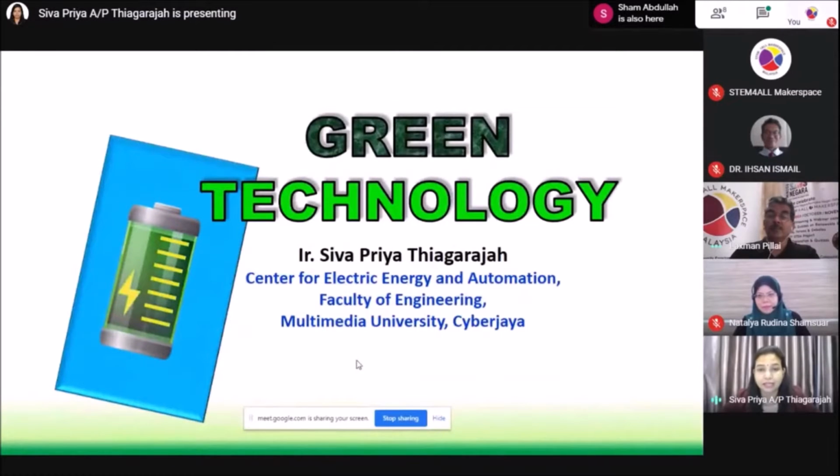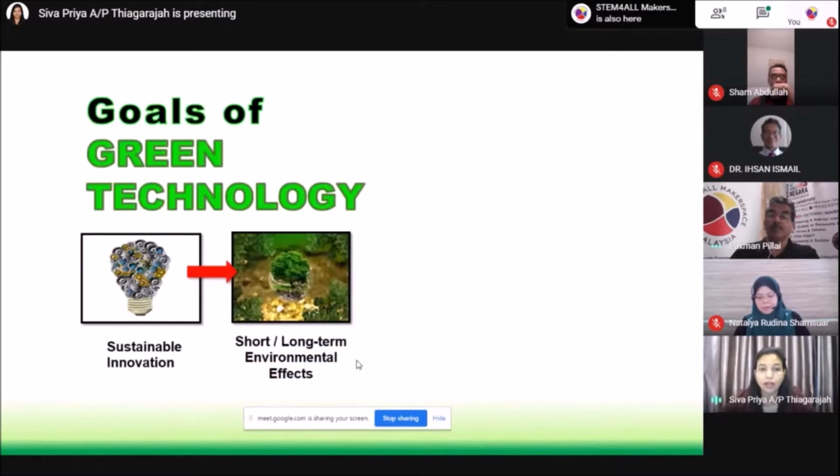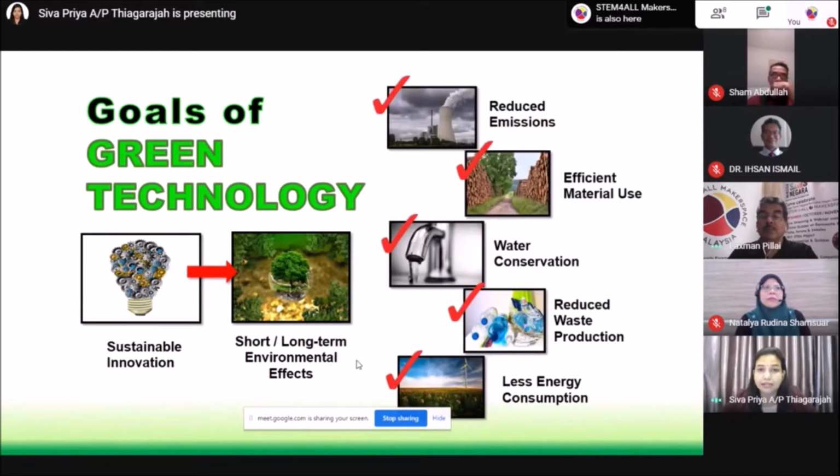So as introduced by Ms. Natalia, I'm from the Faculty of Engineering, Multimedia University, and I'm attached to the Center for Electric Energy and Automation, where we do a lot of technological research for green technology. Now coming back to green technology, what are the goals of green technology? The goal of green technology is to create a sustainable innovation that will provide a positive feedback to the environment in the short term and in the long term. This is achieved by designing a system which has reduced emissions, uses less energy intensity, conserves water, uses less material, and reduces the amount of waste that is produced by it.